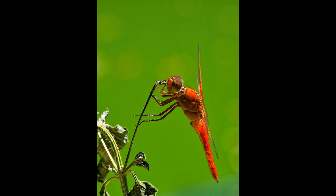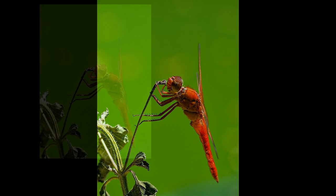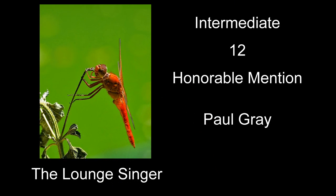The Lounge Singer. Clever title, immaculately executed with a great background. Composition could be bettered by cropping down from the top and cropping over from the left to eliminate the somewhat distracting and overexposed leaf. Might rotate the image a little bit clockwise for a little bit more impact. Honorable mention and 13 points for Paul Gray.